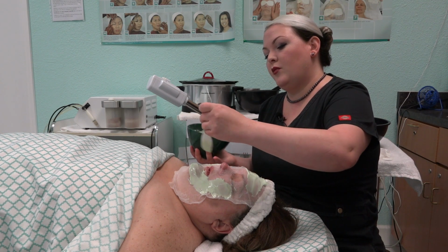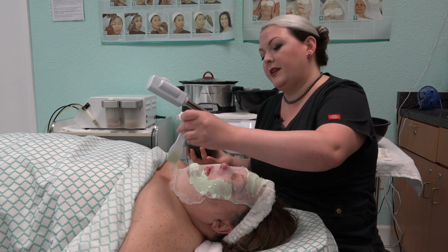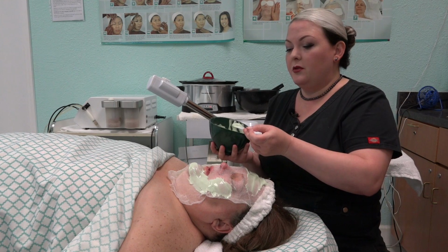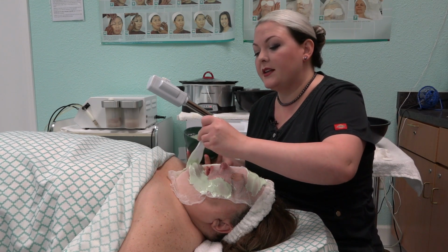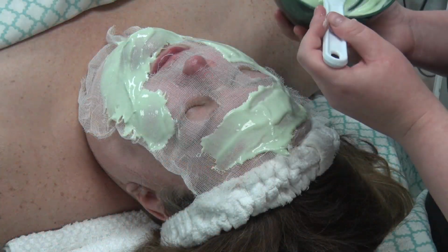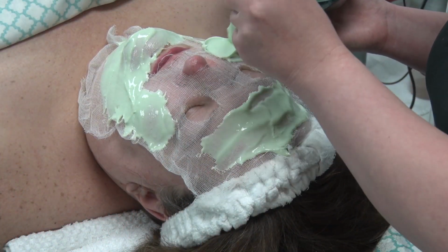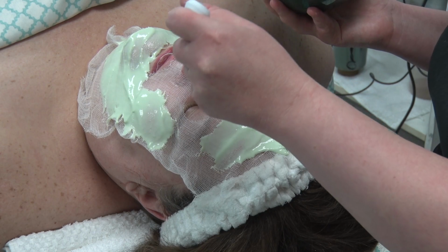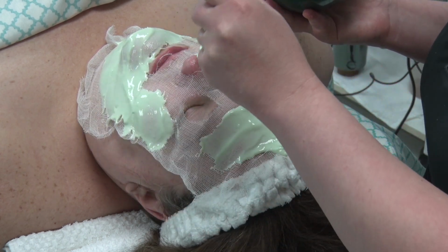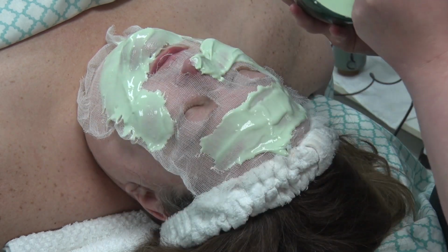It shouldn't take you more than anywhere between a minute and a half to 2.5 minutes to apply, because this does start becoming a hardened jelly. And once it's hardened, it can't unharden again. So you have a specific working time for this. I am going to place it over her nose, but not on the nostrils.